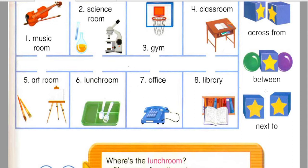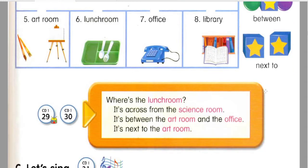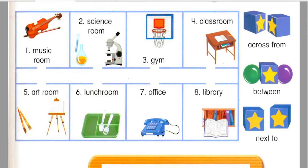Across from. Between. Next to. Track 29. Where's the lunchroom? It's across from the science room. Where's the lunchroom? It's between the art room and the office. Where's the lunchroom? It's next to the art room.